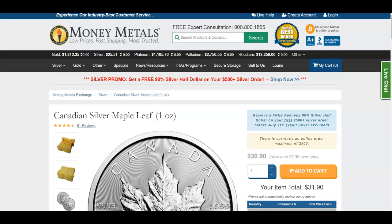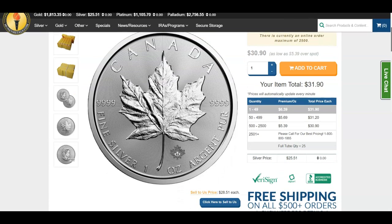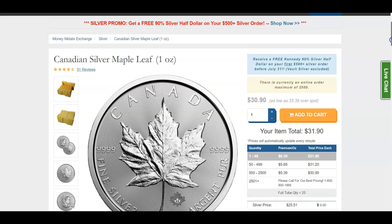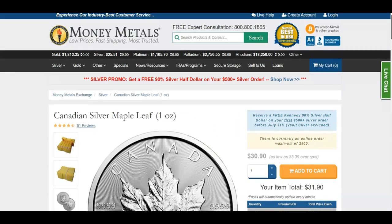All right, guys, so next I'm on moneymetals.com. This is where I buy silver if I'm going to buy it online and not going to the local dealer. This is what I personally buy, the Canadian Maple, 1 ounce, and right now it's $30.90 for 1 ounce, and it can be as low as $5.39 over spot. To figure out spot price, you just deduct the premium from what you're paying. Actually, it looks like the premium here is $6.39, so you'll be paying $31.90 an ounce for this. Currently I believe silver's around 25 and some change.